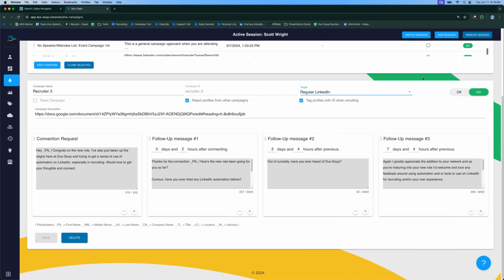Right. So once you have done this part, it's now time to create the campaign. So you can go ahead and pre-write out your connection message and your request.